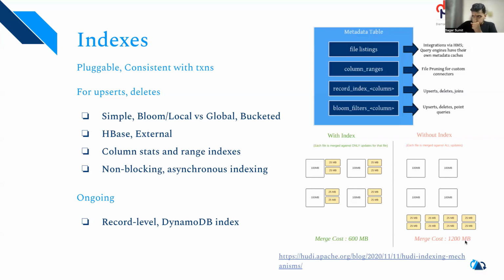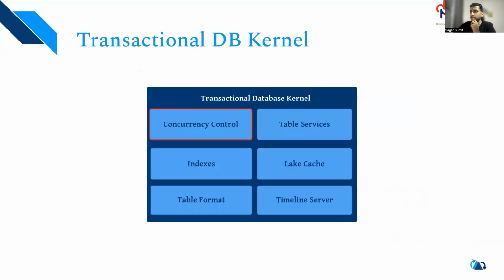While with an index, let's say two of these updates pertained to records in file group 1, another two to file ID 2, another two to file ID 3, another two to file ID 4. Then with index lookups, each merge cost is just 150 MB: 100 MB and two 25 MB blocks pertaining to that particular file ID, right? So the overall merge cost is 150 per file group, and for 4 file groups that is 600 MB. So you see how the merge cost is half of that without an index. That's a very crucial benefit of indexing.